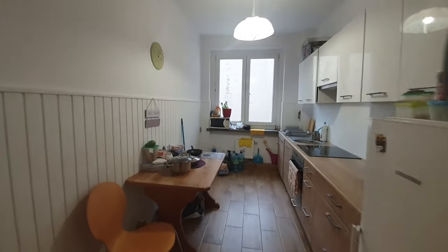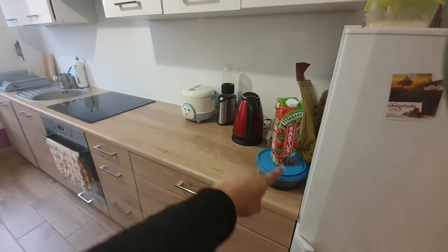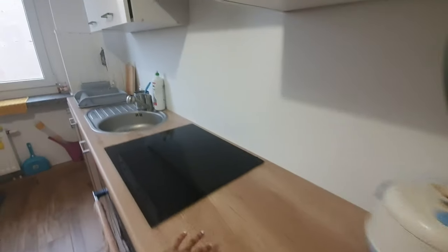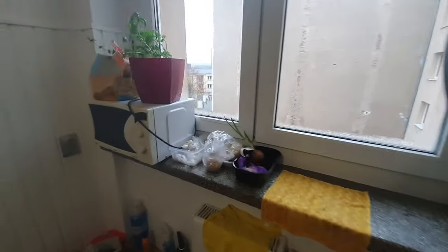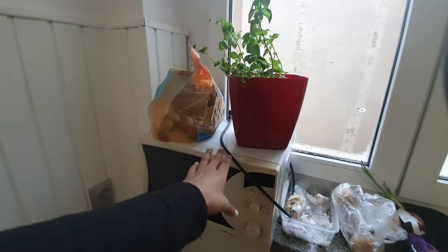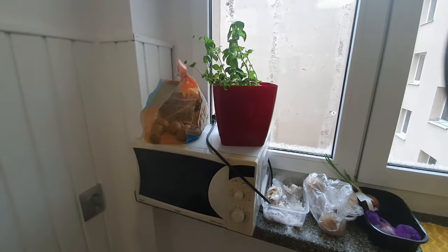Then towards our right, this is where the kitchen is situated. We have the fridge. This is the fridge, and that's the freezer. And the desk area is pretty good. The working place is good. And yeah, we have a microwave, but the thing is, it doesn't work. Something happened, and I don't know.